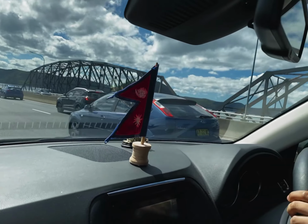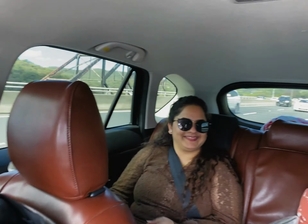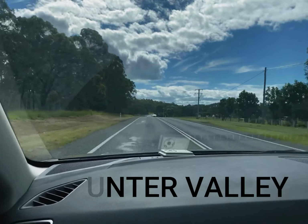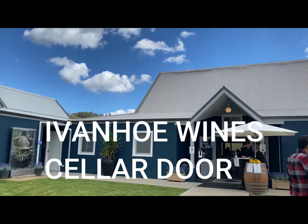We started our journey from one of Sydney's busiest motorways. After a 2.5 hour drive from Sydney, we reached a beautiful valley known as Hunter Valley. Welcome to Ivanhoe in the Hunter Valley, New South Wales.